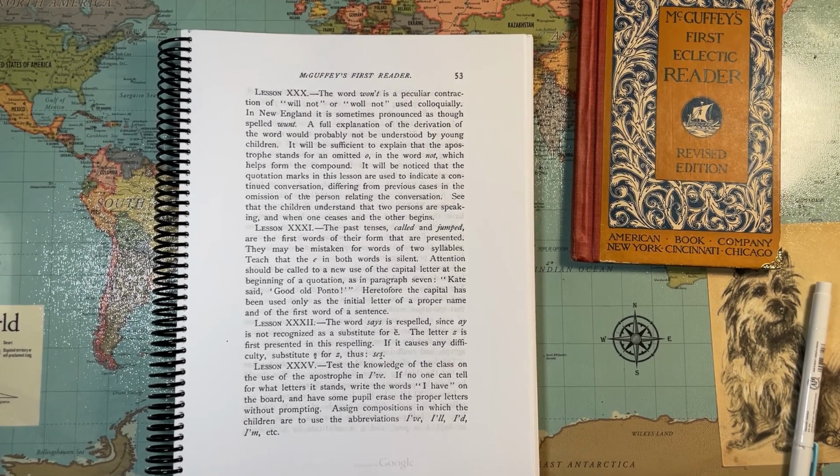Lesson 31. The past tenses, called and jumped, are the first words of their form that are presented. They may be mistaken for words of two syllables. Teach that the E in both words is silent. Attention should be called to a new use of the capital letter at the beginning of a quotation as in paragraph 7. Kate said, "Good old Ponto." Heretofore, the capital has been used only as the initial letter of a proper name and of the first word of a sentence.